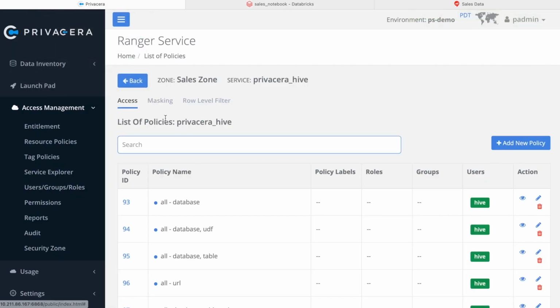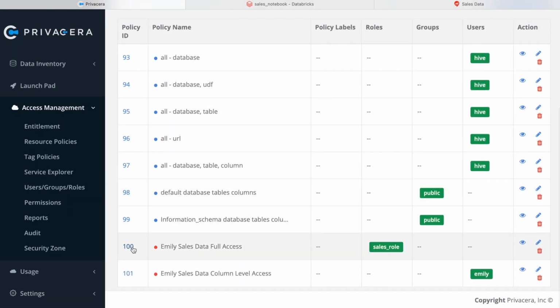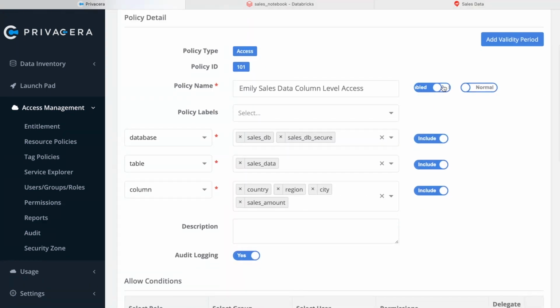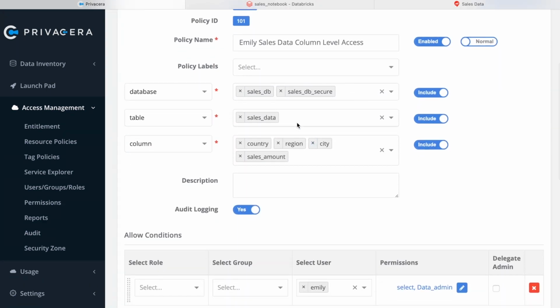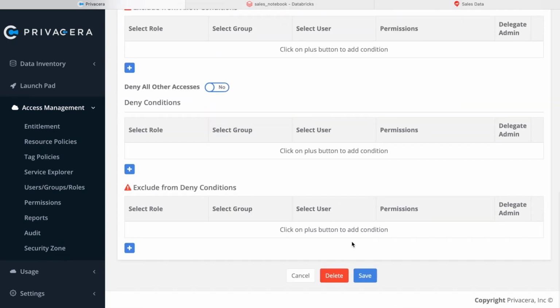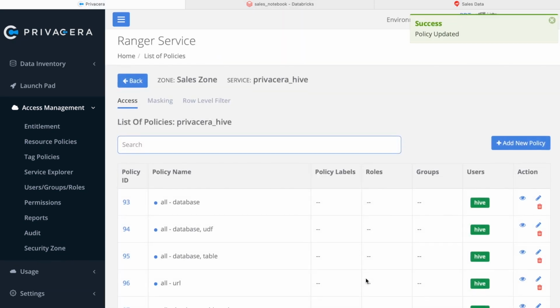Now what I'm going to do is enable one more policy on the same table, but I'm going to give column level access control. So here I'm going to just give access to the 4 columns. I will not give the permission to the column name, but this time I'm just going to give it to the user Emily. Okay, and I'm going to save the policy.